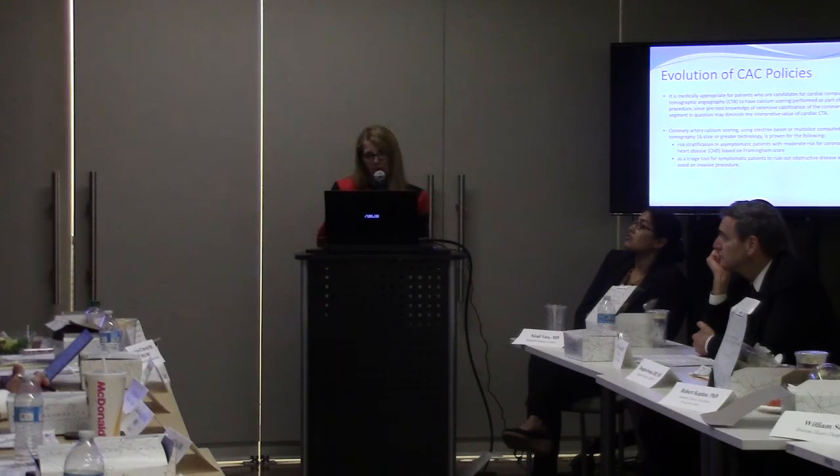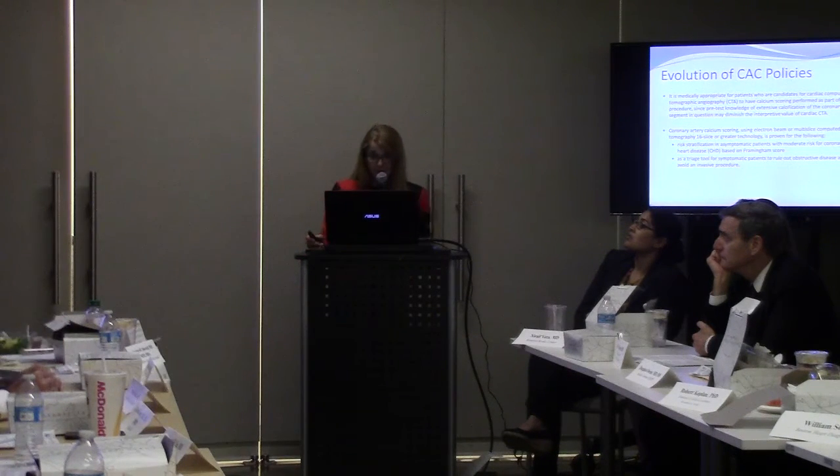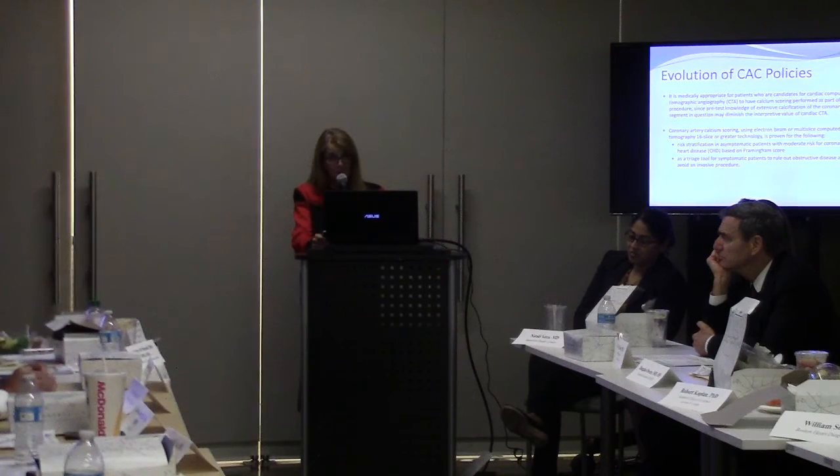But it's not done primarily for the calcium score. And then here's one: coronary artery calcium scoring is useful for risk stratification in asymptomatic patients with moderate risk, they don't define that, for coronary artery disease based on Framingham. There are obviously multiple tools one can use for that, or as a triage tool, as we mentioned earlier, for symptomatic patients to rule out obstructive disease and avoid an invasive procedure.